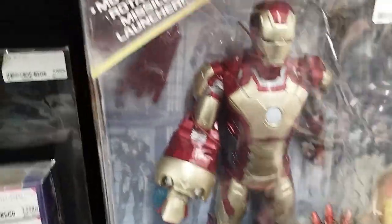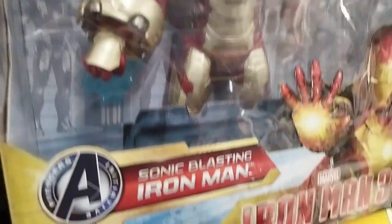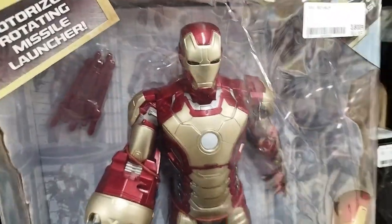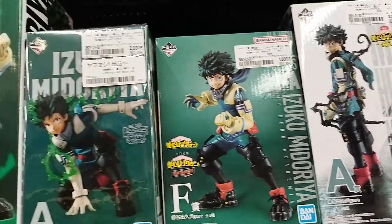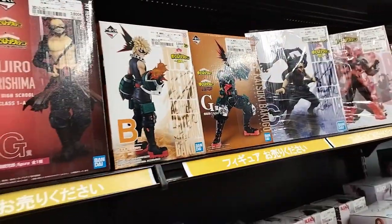Ooh, what's this? This is cool. Let's see. Motorized rotating missile launcher. Ooh, fancy. Iron Man, Sonic Blasting Iron Man for about 4,000 yen. That's pretty dope. All the anime figures you'd ever want. They got Deku from My Hero Academia. My Hero Macadamia Nuts. There you go, Alex. You can buy all of them.